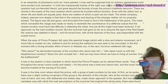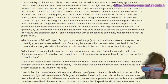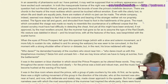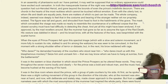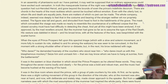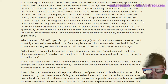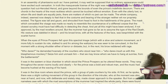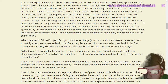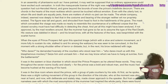There are chords in the hearts of the most reckless which cannot be touched without emotion. Even with the utterly lost, to whom life and death are equally jests, there are matters of which no jest can be made. The whole company, indeed, now seemed to feel that in the costume and bearing of the stranger, neither wit nor propriety existed. The figure was tall and gaunt, and shrouded from head to foot in the habiliments of the grave. The mask, which concealed the visage, was made so nearly to resemble the countenance of a stiffened corpse that the closest scrutiny must have had difficulty in detecting the cheat. And yet all this might have been endured, if not approved, by the mad revelers around, but the mummer had gone so far as to assume the type of the Red Death. His vesture was dabbled in blood, and his broad brow, with all the features of his face, was besprinkled with the scarlet horror.